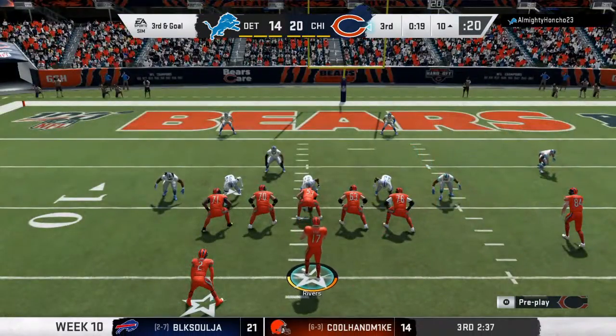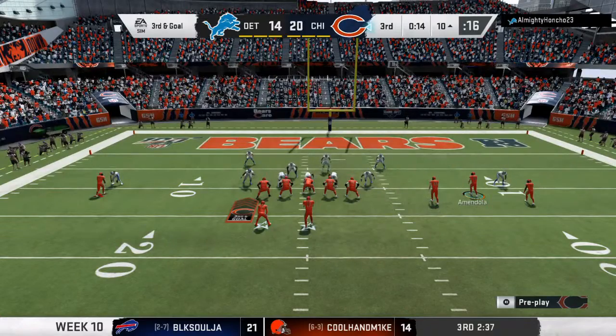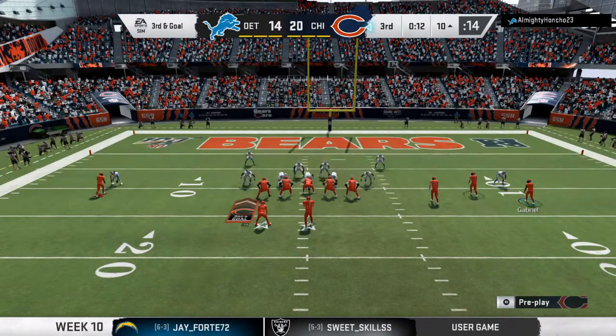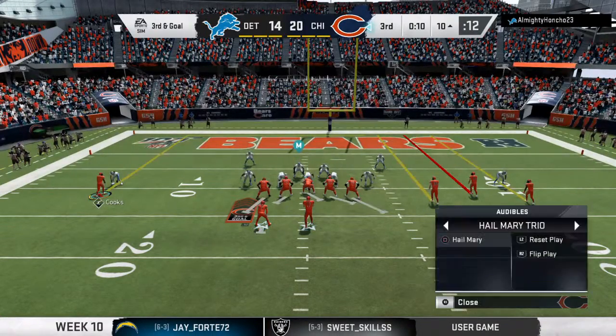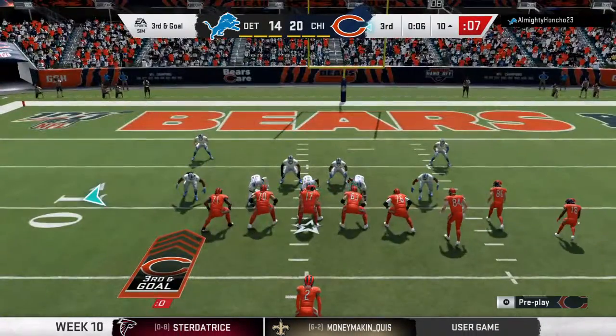Big play coming up. Here's 3rd and 10. I would expect to see some pressure here. Hey, check 24. Hey, Rocket. Hey, ready.